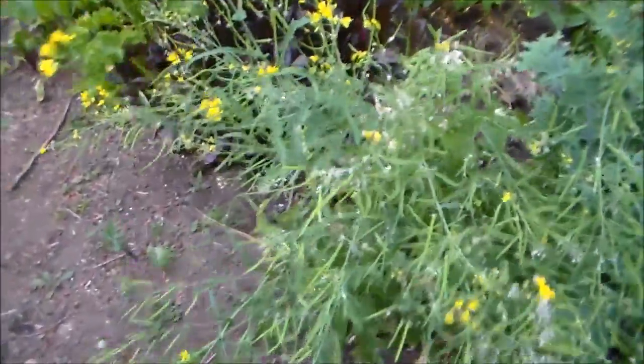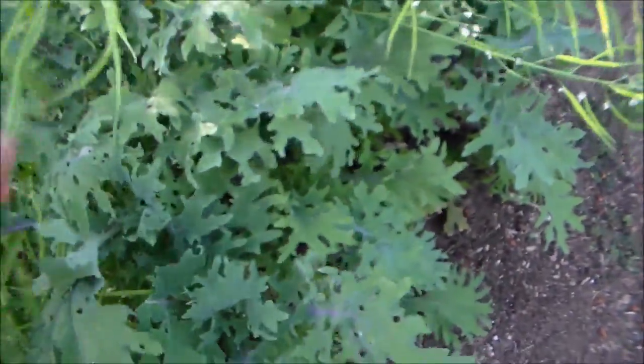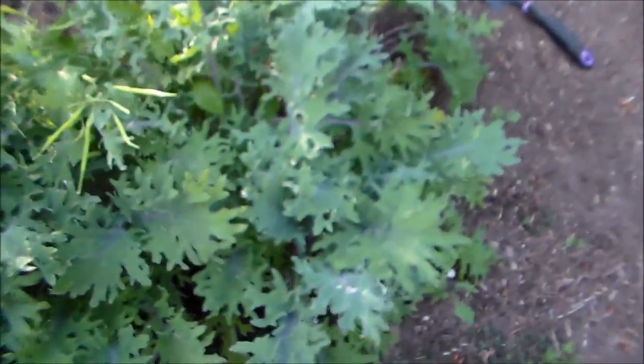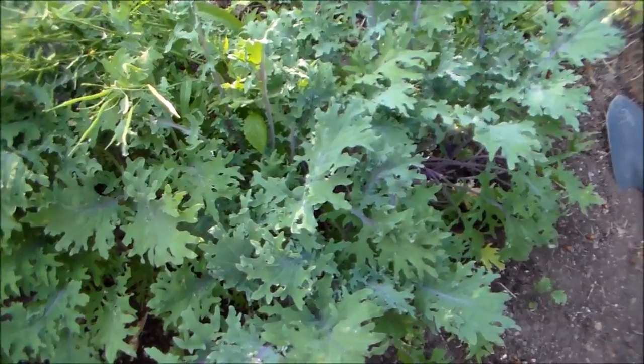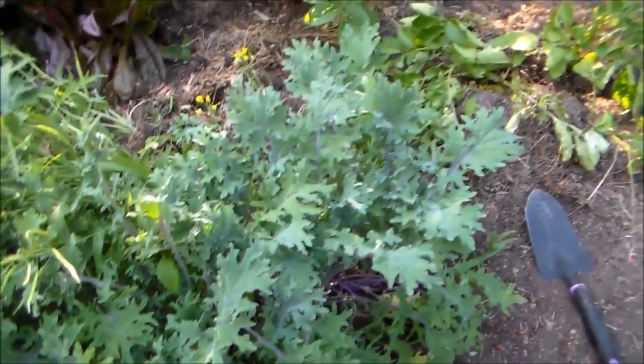These are Mizuna. They bolted. Looks like we're getting a lot of seeds, all the pods here. And we've got some of the kale. They're biennial, so they'll grow until most likely next spring, and then they'll bolt or go to seed.